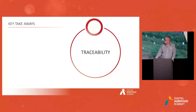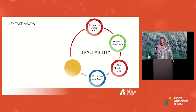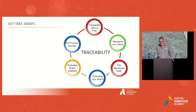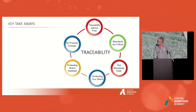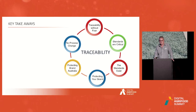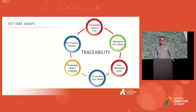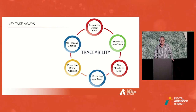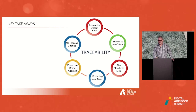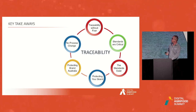But what I wanted to start with as far as traceability is concerned was some key takeaways. Probably because I might run out of time within 10 minutes, so I'm going to start with those. Traceability without fear. There's not just Result Group, there are other traceability solution providers in this country, and we are doing the work right now. It can be done. In fact, when we start to look around the rest of those circles and pulling out those key takeaways, this is where it becomes critical.